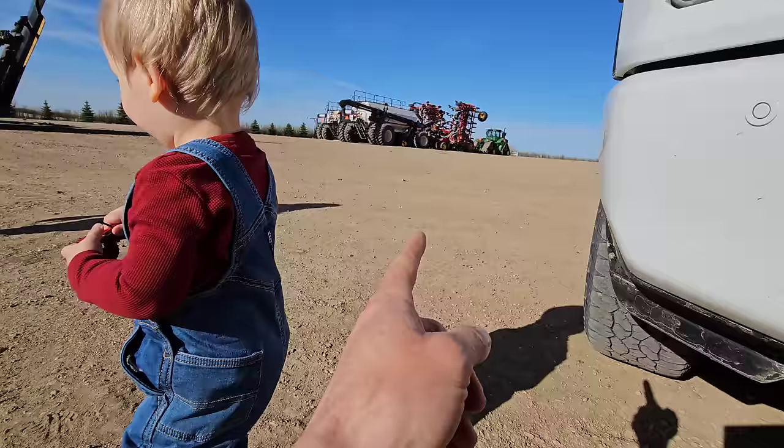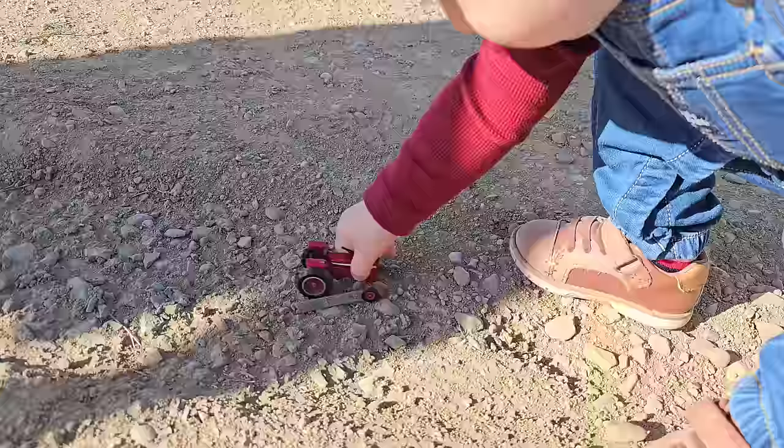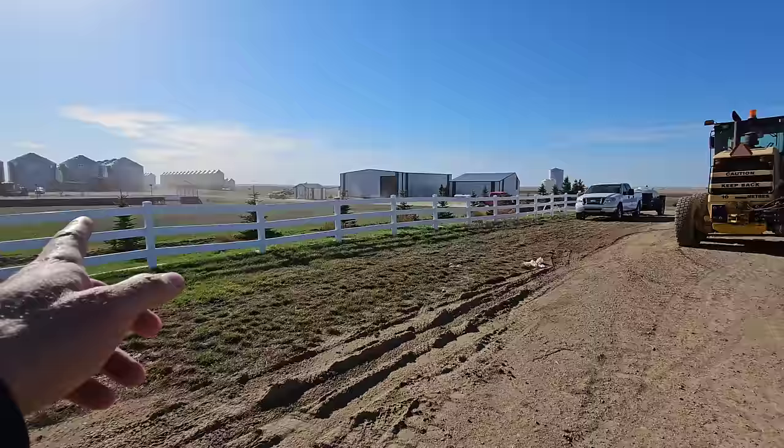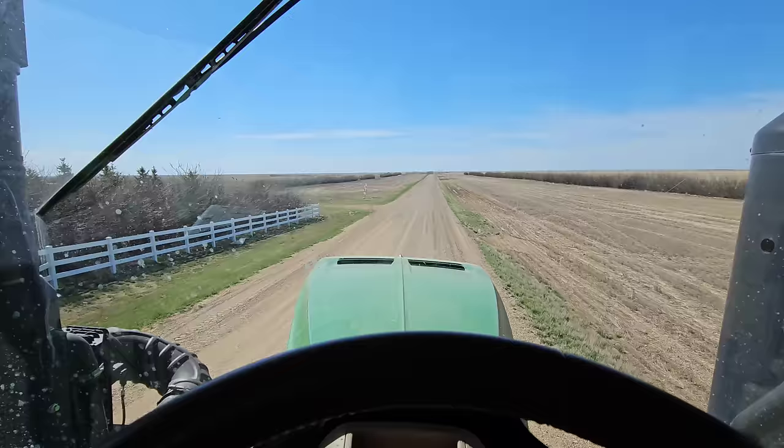We got big tractors lining up. Are we almost ready to go seeding? You gonna take your little tractor seeding? Best looking farmer here. So yeah, we are lining up. We got drills coming. We're rolling out in 20 minutes. It's May 3rd today, and the drills are rolling out of the yard.